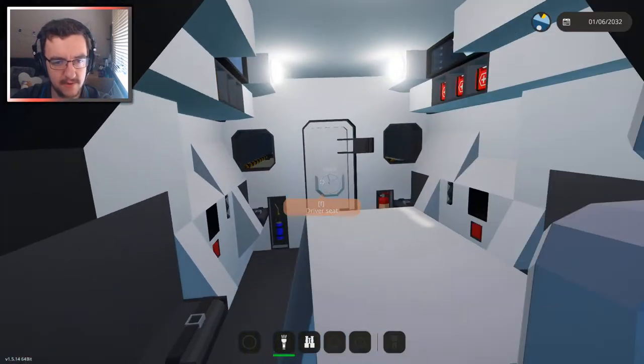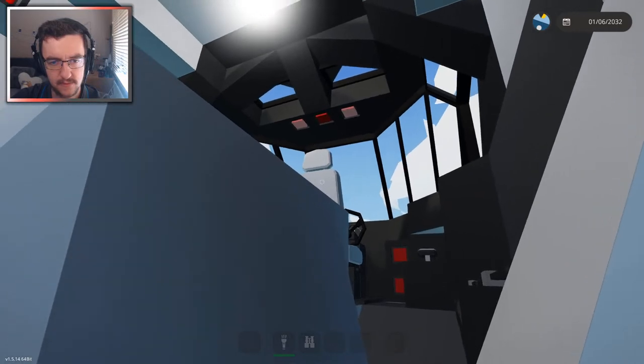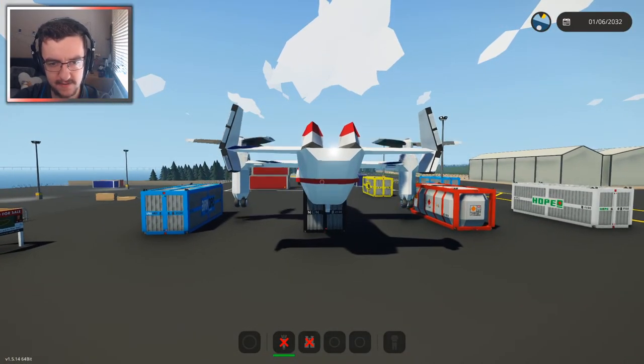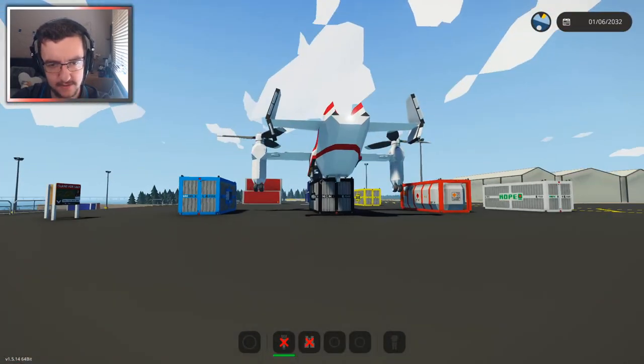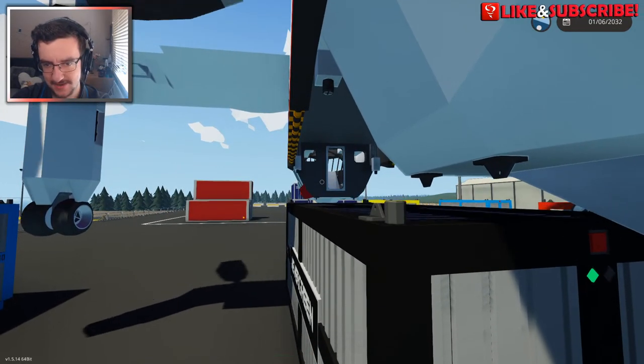Alright, okay, so we then run backwards. And we turn on the container. We lift ourselves up a little bit. Okay, we press this to lower our connectors down. Alright, and then we want to go backwards, obviously. Here we go.